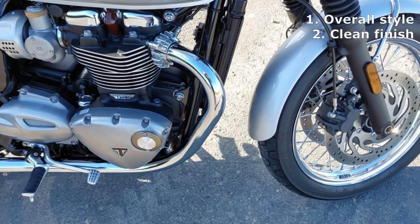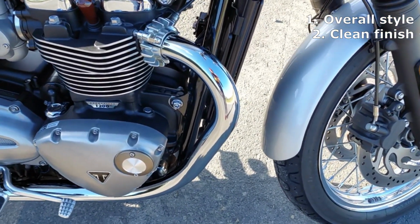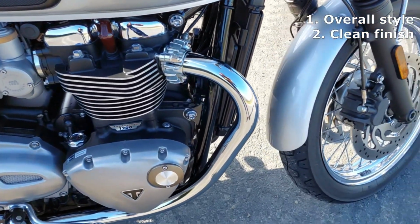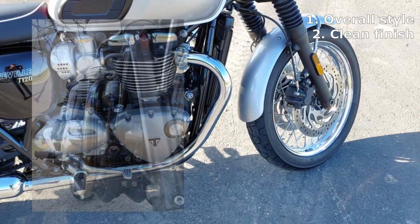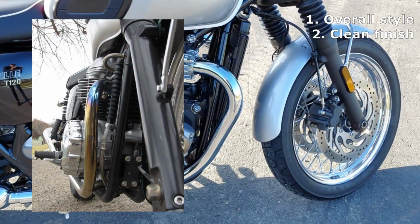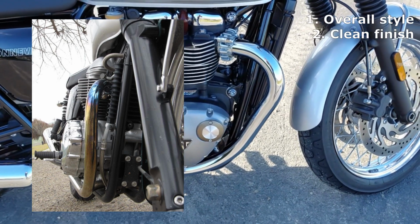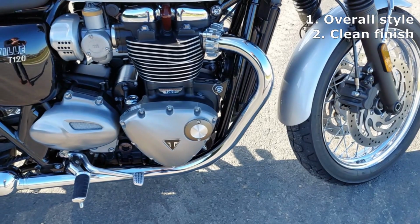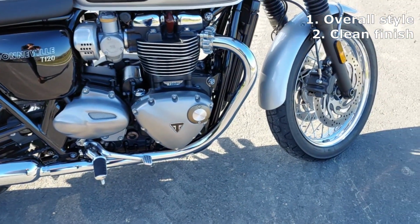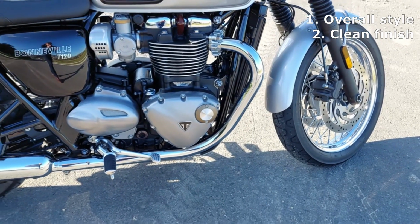This includes things like the double-walled exhaust pipe, so that you don't get any bluing, you don't get any heat marks coming through the pipes from the inside to the outside. I used to have the 2003 790 T100 Bonneville a few years ago, and they would discolor up quite badly like the Bonnevilles from the 60s and 70s used to. So just simple things like that, where they've gone the extra mile to make their design and functionality work to give a consistent clean look.